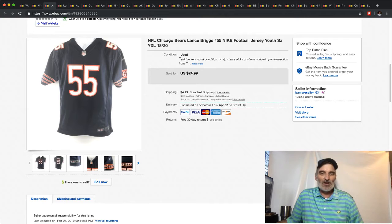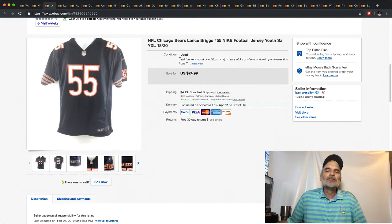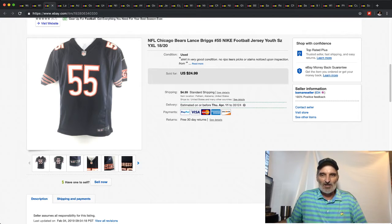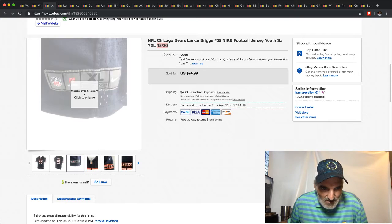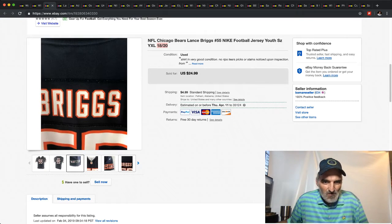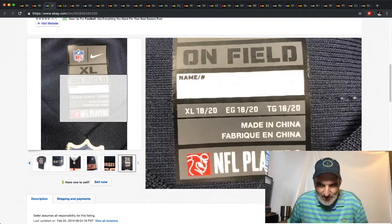Here's another sports item. NFL Chicago Bears Lance Briggs. I believe he's a linebacker. Number 55 Nike football jersey, youth size, youth extra large. 18 over 20 was, I believe, the size that it showed. Maybe it was in the tag. Yeah, there's the 18-20 right there.